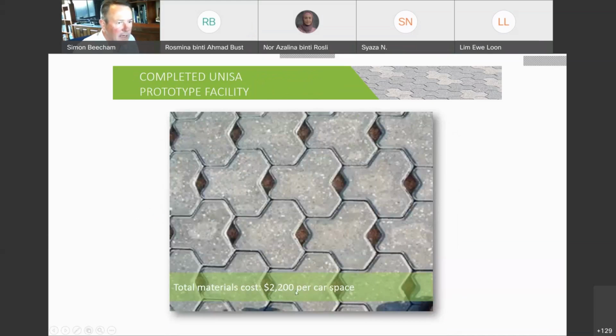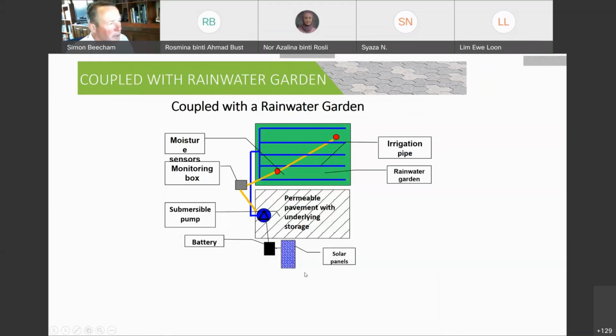The total material costs were $2,200 Australian dollars per car space back in 2007, so it would have changed since then. But what we did to prove the concept was to try and create a totally sustainable system. About 3 years later, about 2010, we built a rainwater garden next to it. And I'll show you the photographs of this, but this is the concept. So the rainwater pump that I showed you is that black triangle. There's a small solar panel about the size of a laptop computer, which powers that pump. So there's no electricity to this site, and there is no water to this site. So that rainwater garden, to be sustained, must draw all the water it ever needs from that permeable pavement system.